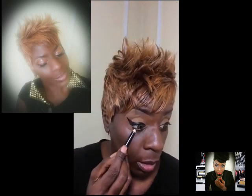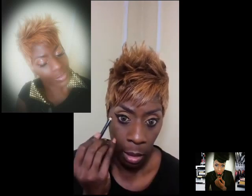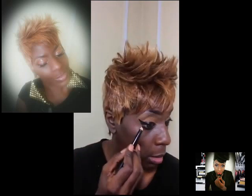So I did the cat eye. So what I'm doing now, I'm just taking a black liner. And I'm hitting it in the waterline. Like so. And I'm going to go at the bottom a little as well.